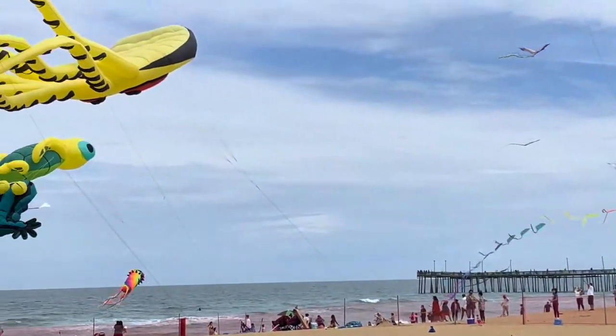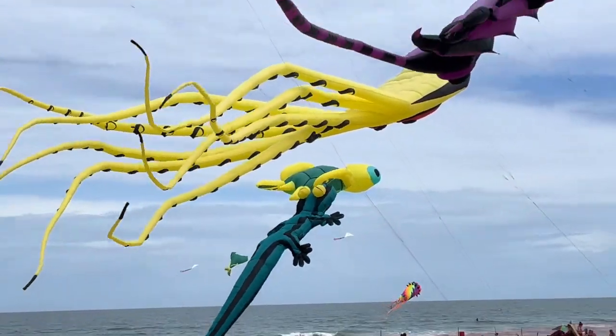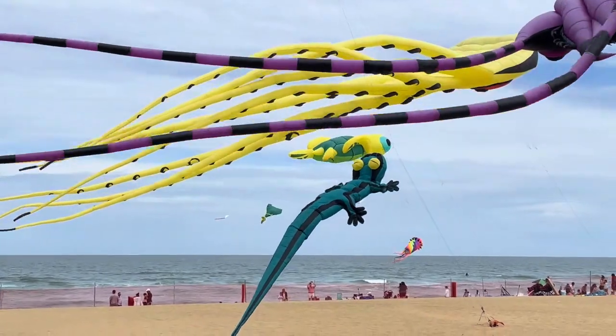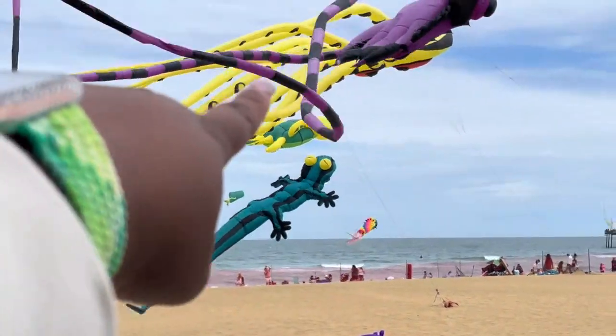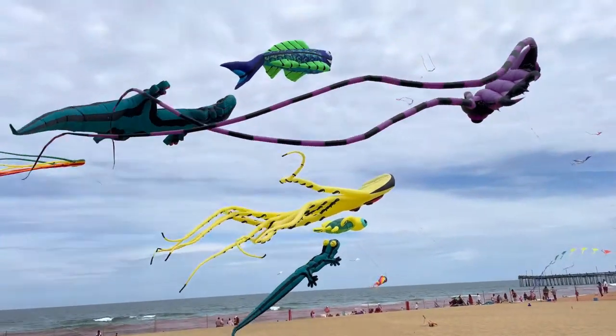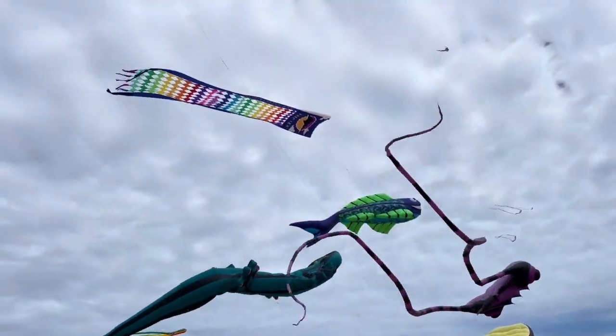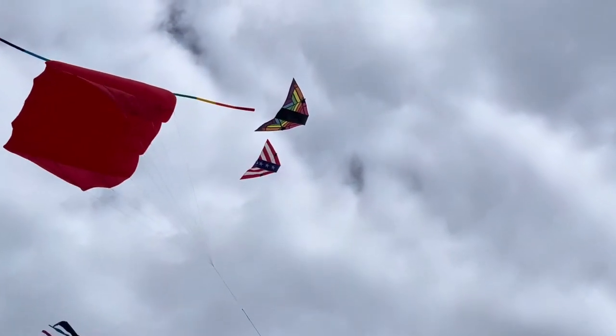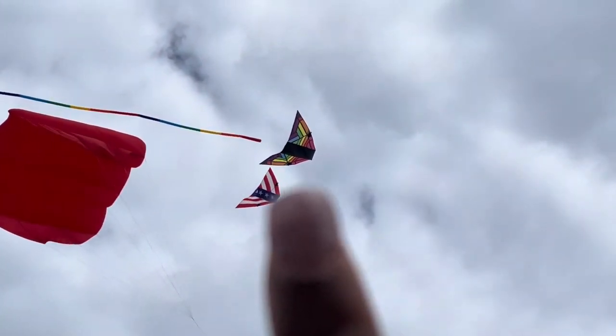Look at that huge squid right there. Is that a gecko? I think that is a gecko. Oh, that's a turtle back there. What else is up here? Got fish. They got the American flag up there. That's the rainbow one that Skylar was telling us about right there.